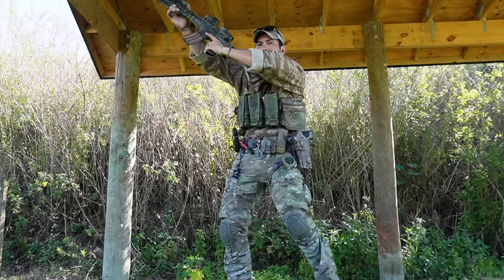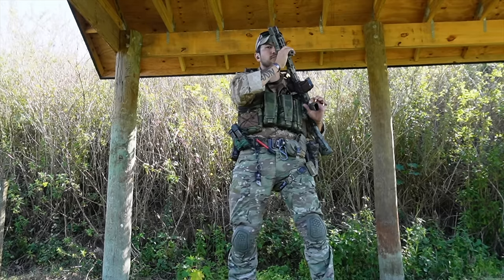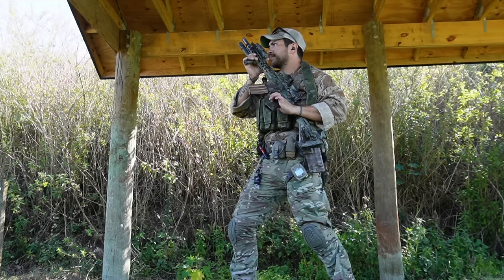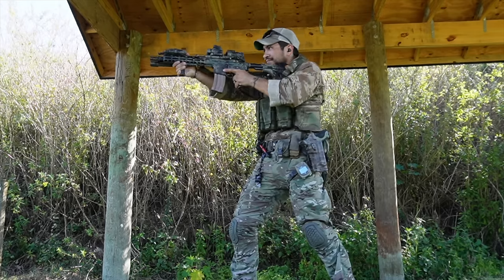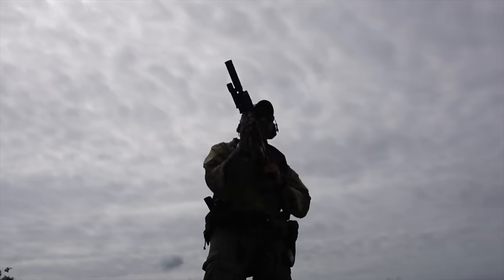The next carry is the high ready. Now, the high ready is where I have two hands on the rifle. I'm maneuvering in a tighter space, or I'm maneuvering around people and I don't want to flag anybody, and I have the rifle pointed in an upward position. Now, for me, I like to look through my muzzle device at my target or where I'm going, so that way I have that muzzle device in my peripheral vision and I'm always controlling that muzzle.